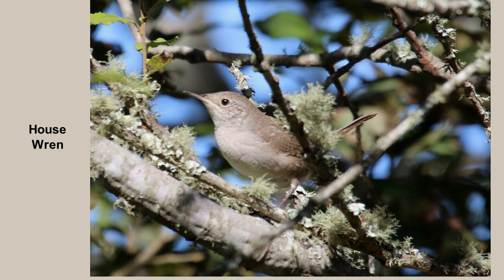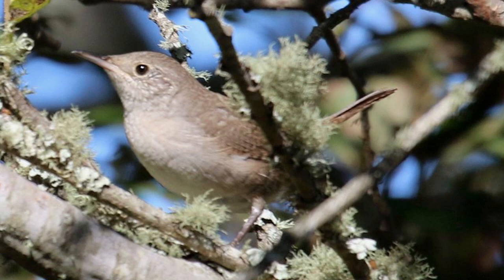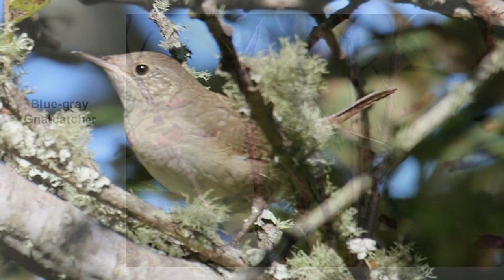This is a house wren, which probably some of you have nesting in your backyards, has an irrepressible song, not as much like a bubbling brook as the winter wren, but really, and he has that little tail sticking up, and is a bigger wren than the winter wren.